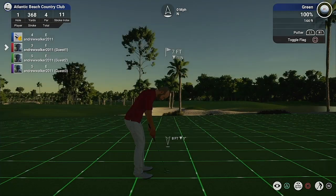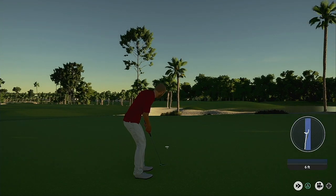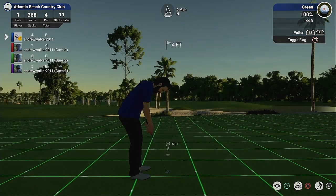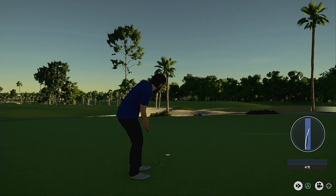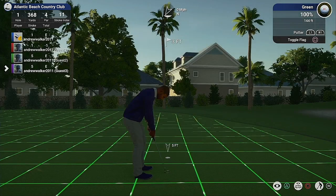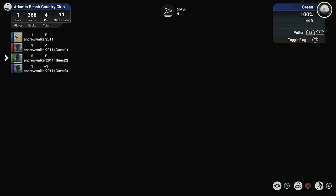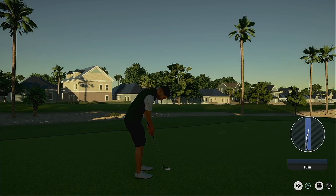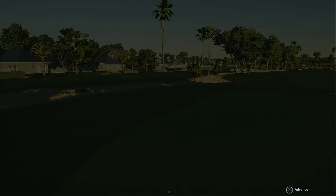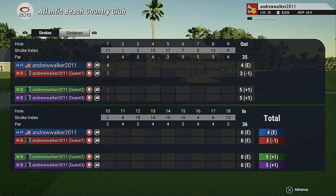Okay, let's see what you can do with this 7-footer. Nicely done. Dropping it for your birdie. That's awesome. Solid putt. We're in the hole. Okay, setting up for the bogey. Nice putt. We're in the hole. Good stuff. Here we go for the bogey. Well done. Okay, our current leader's sitting at 1 under.